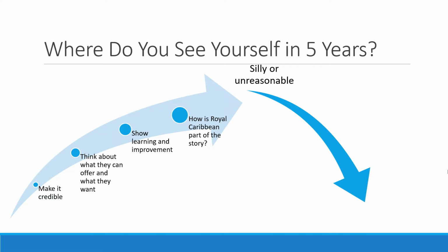So the worst answers are things that are silly or unreasonable, that are not going to be taken seriously. Things that are not related to the job. So if you talk about you want to buy a house in 5 years, or you plan to travel to all these places, that's not particularly relevant to the job. And it could perhaps put them off because they don't want to hear about that. They want to hear about how you're going to be great at your job.